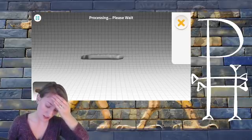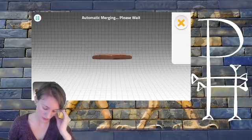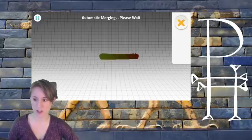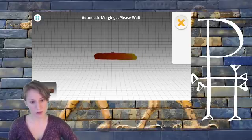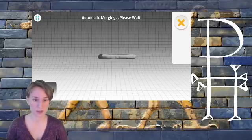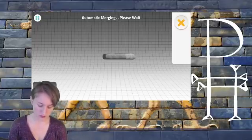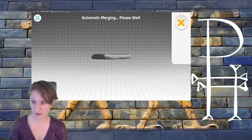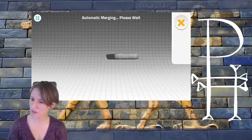And it does give you the option, maybe once I've finished this scan, we'll move on and look at what we can do after you have a finished 3D scan. Excuse me. Okay, it's still doing the automatic merging thing. Oh, come on, phone.